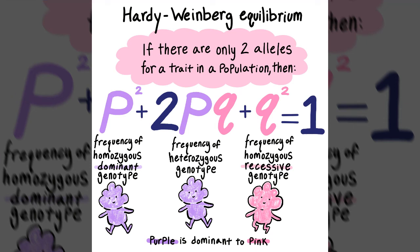When given the Hardy-Weinberg equation, the things you'll be asked to do are calculate the frequency of the homozygous dominant or recessive, or the heterozygous. And what you'll do is you'll be given one of the numbers, and it's just algebra really to calculate it. So it's not that hard.